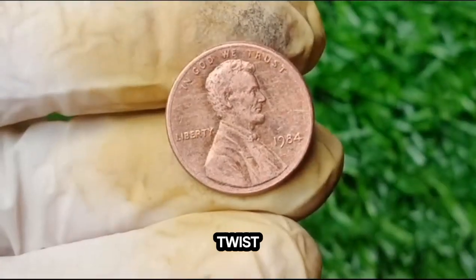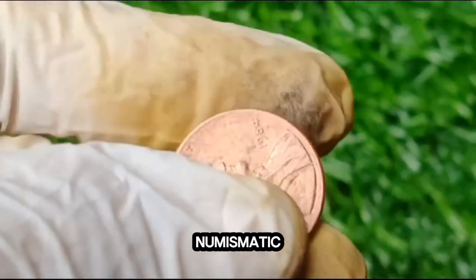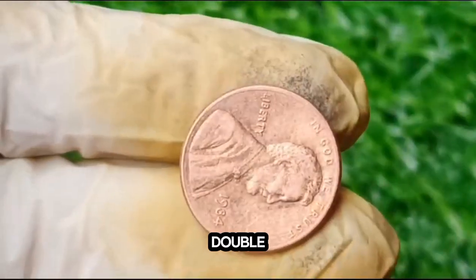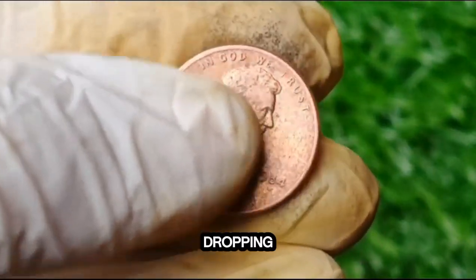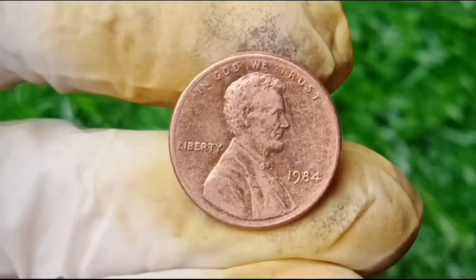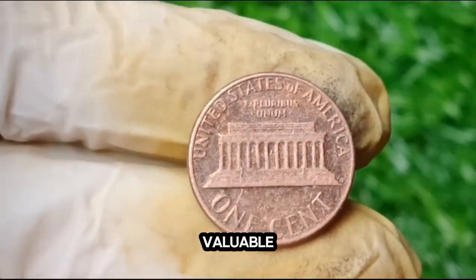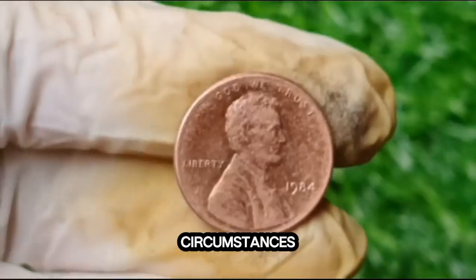Now, here's the twist that sent shockwaves through the numismatic world. In a private auction, a pristine 1984 penny with the double die obverse error sold for a jaw-dropping $84 million. While this figure might seem unbelievable, it underscores how rare and valuable such coins can be under the right circumstances.